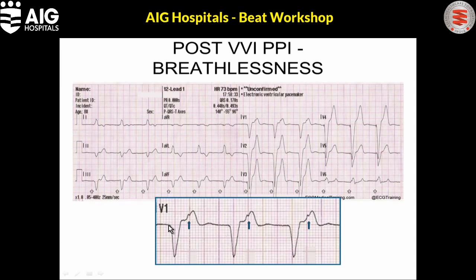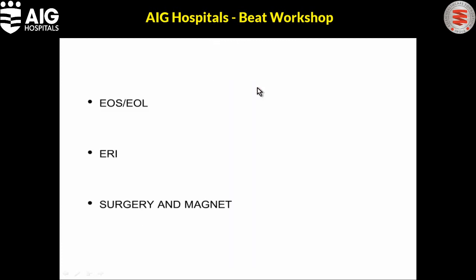So the pacemaker is essentially performing the capture function very well and also the sensing function very well, because you don't see any pauses or anything. But what has happened here, after capturing the ventricle, as I said earlier, this impulse has gone retrogradely and captured the atrium. So it is the ventricle getting activated first, followed by the atrium. This is a kind of dyssynchrony which has led to this symptom of breathlessness in this patient.